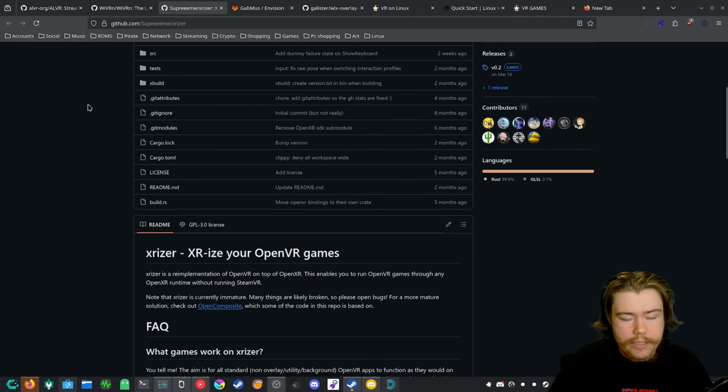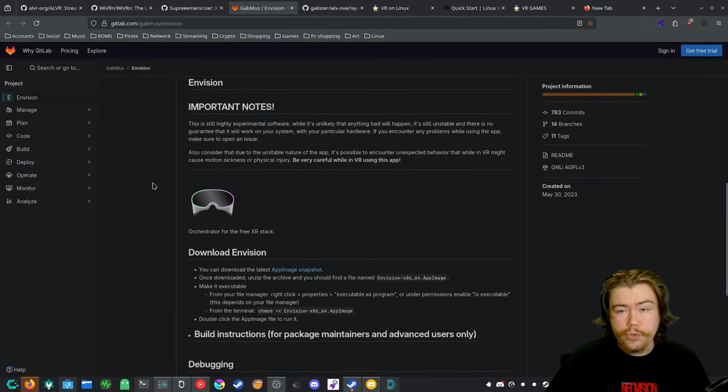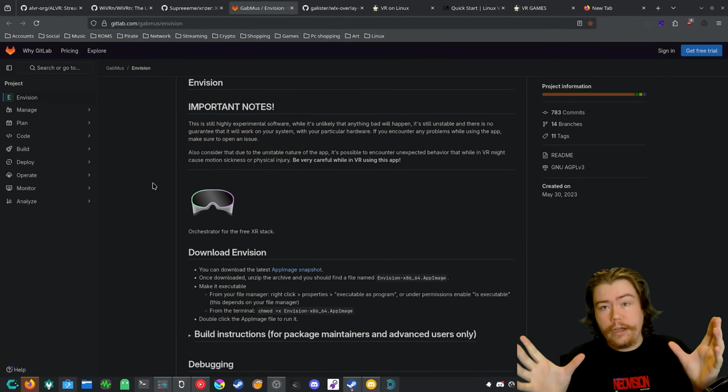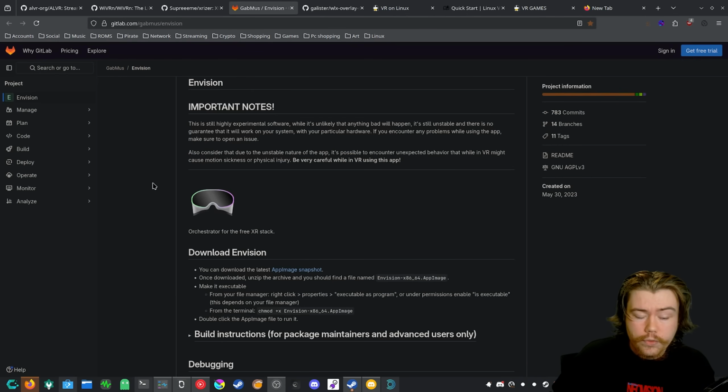And this is where you'll start to get into issues if you're trying to play those games through something like WiVRn or Monado. For Monado, you can use something called Envision. This is a GUI application that allows you to build a VR profile, for example, if you want to use WiVRn on the headset. You can build a VR profile within Envision, and then it uses Monado plus either XRizer or OpenComposite to try and get that OpenVR game to work properly.